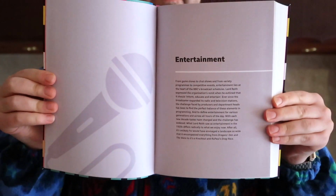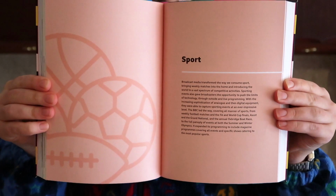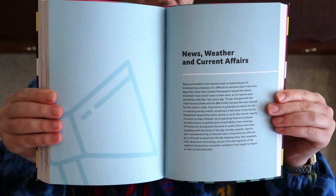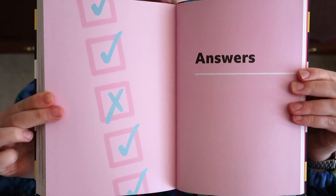Now we get into the different genre categories of this book, these being entertainment, drama, comedy, soap operas, sport, music, factual, children's television, lifestyle, news, weather and current affairs, all in one no less, and technology. And the final section of the book is detailing the answers to all of the puzzles.